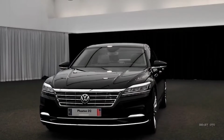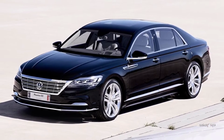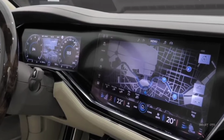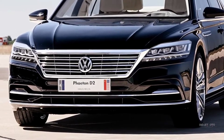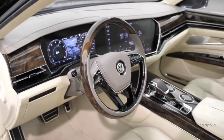VW Phaeton revealed. Although the Phaeton was replaced in China, one of its biggest markets, by the Volkswagen Phaeton, the rest of the world never accepted a replacement. The redesigned Phaeton will be built on the Volkswagen Group's MLB platform, along with various models including the Audi A5, Audi A7 and Porsche Macan.